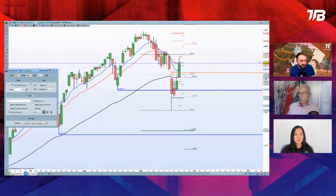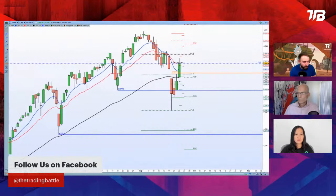We always use a traffic light system: orange for entry, red for stop, green for profit target. Makes things nice and clear when we're doing our trading.